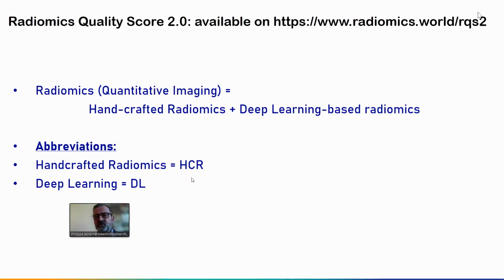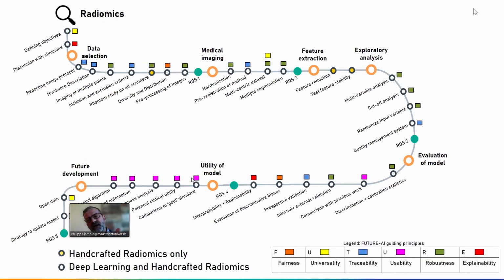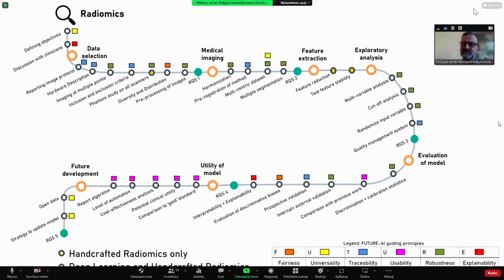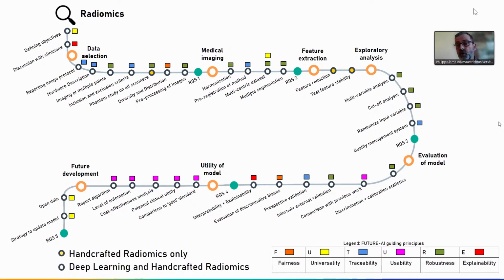We also developed a score, the radiomics quality score, which is available on the website radiomics.world. I won't go into too much detail, but we basically look at all the steps which are important, which can have an impact on the outcome, and we deconstruct the analysis into small steps and give a score for each step. This radiomics quality score is used more and more by reviewers for grants and papers. If you go to the website, you can test your papers with this score.